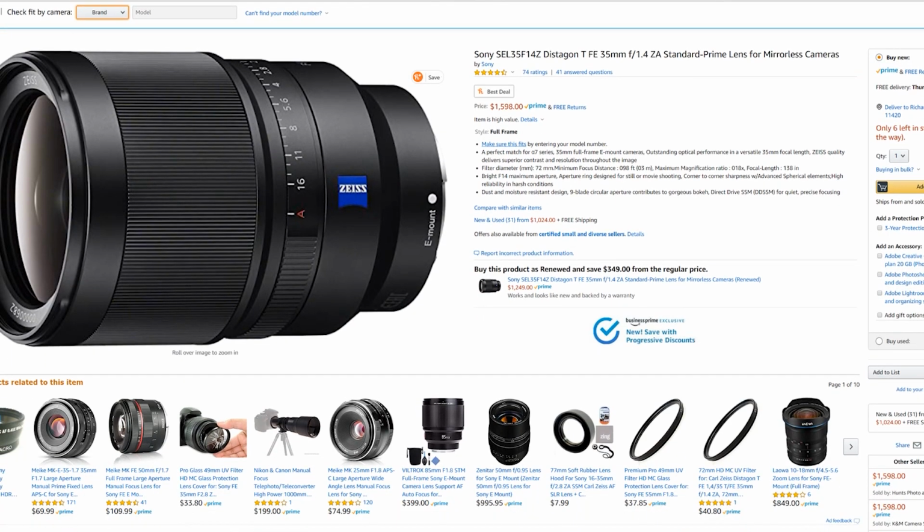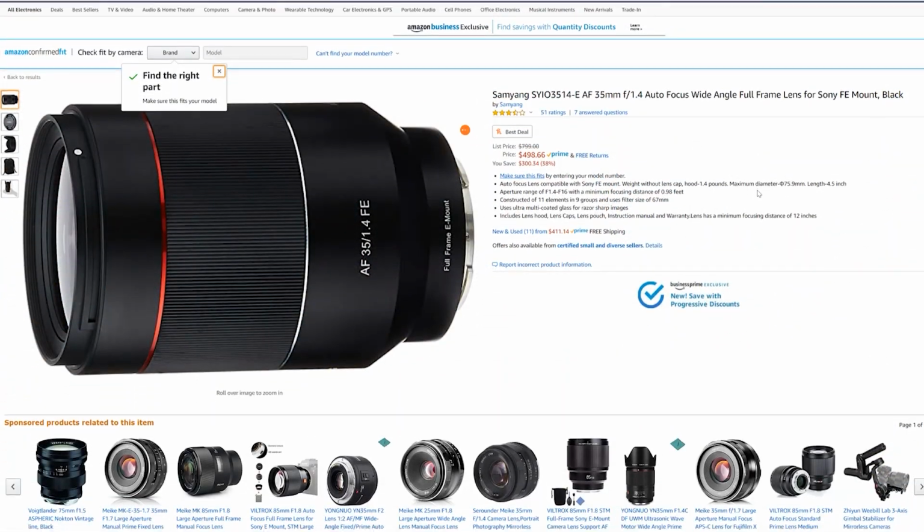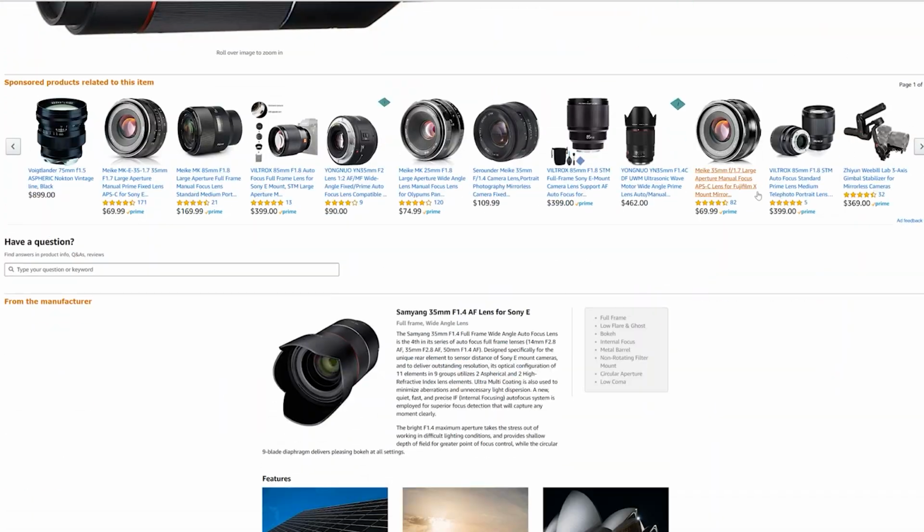If you really want to get the best autofocus, you also have to get native Sony lenses, which are pretty expensive. I totally recommend the Zeiss 35mm 1.4, but you can also get the Samyang 35mm for a much cheaper price. From my experience, the autofocus works great on both of them, and 35mm is a great focal length to start with for your first lens.